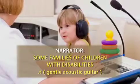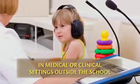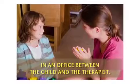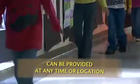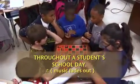Some families of children with disabilities may be used to working with private therapists in medical or clinical settings outside the school, where there is a one-on-one interaction in an office between the child and the therapist. In school settings, however, related services can be provided at any time or location throughout a student's school day.